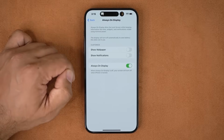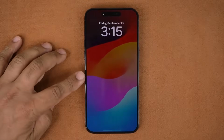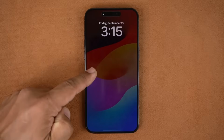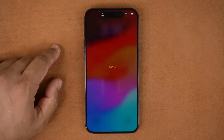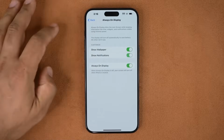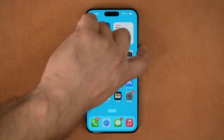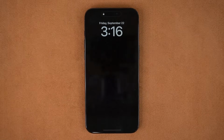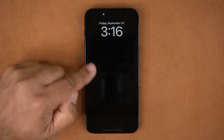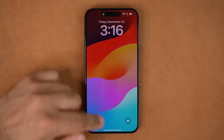So let me show you what I'm talking about. So with the wallpaper, I'm going to go to the screen right now. Clear. So I just want you guys to see exactly what it looks like. So you can see the wallpaper and the time, but no notifications right now. Now if I go back into these settings right here under display, I can enable notifications and maybe disable the wallpaper. Now it's going to look a little bit different. So look at this. So now there's no wallpaper, but the notifications will still show up. This is going to save you more battery, okay? But you only see the date and time without the wallpaper. So that's fantastic. Let's move on.